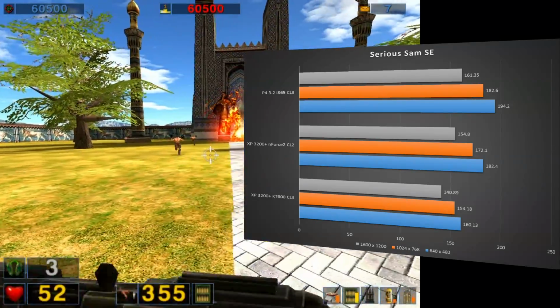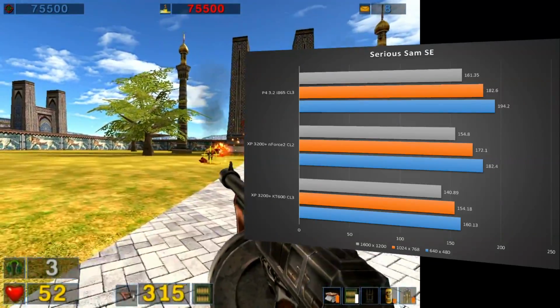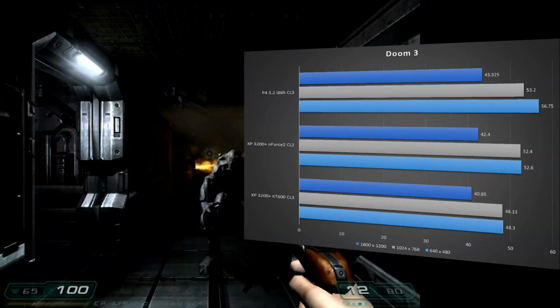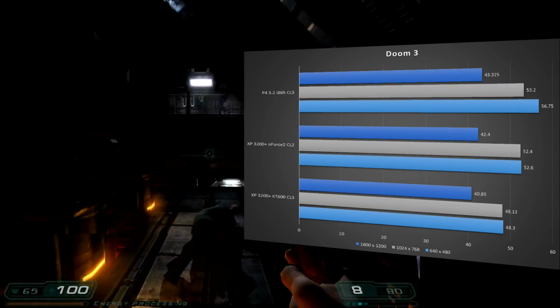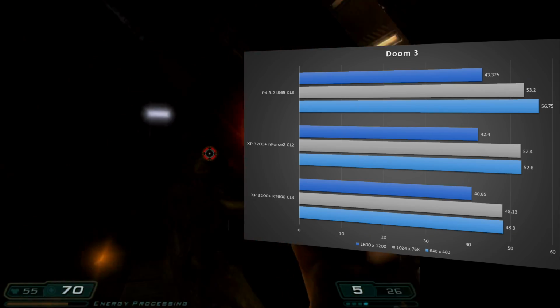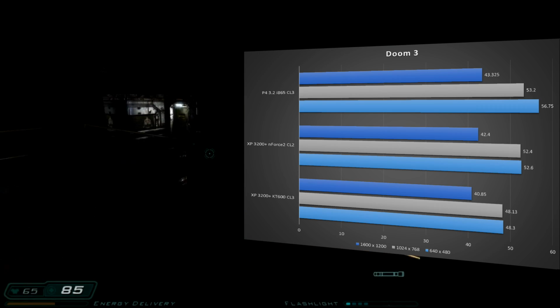Let's take a look at some games. First up we have Serious Sam's Second Encounter, and we can see that the scores improved nicely and are now really close to the Intel Pentium 4. Doom 3 continues the picture. At the high resolution of 1600 by 1200 they are fairly even. At the lower resolution the Intel Pentium 4 can still distance itself a little bit.